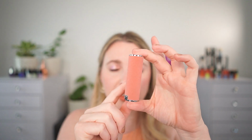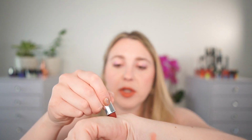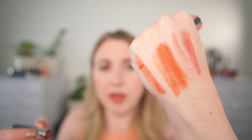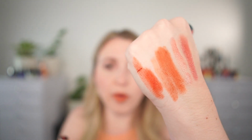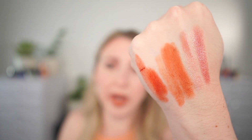Now, this particular shade reminded me a lot of the Rouge Saffron shade. So let's take a look at that. The permanent ones come in this dusty pink velvet case. And this here is shade number 34, Rouge Saffron. We're going to put this right here next to it. You can see that this is going to have more red in it, whereas shade 51 has a little bit more of that marigold tone to it. So there's more yellow in it, and it's more orange than orange red.